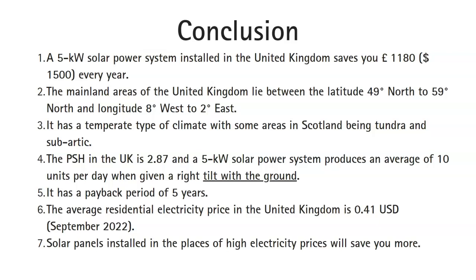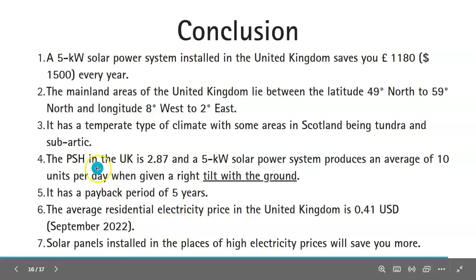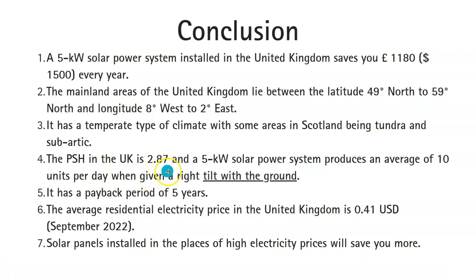So finally, we can conclude that a 5 kilowatt solar power system installed in the United Kingdom saves you 1180 pounds every year. The mainland areas of the United Kingdom lie between latitude 49 degrees north to 59 degrees north and longitude 8 degrees west to 2 degrees east. It has a temperate type of climate with some areas in Scotland being tundra and subarctic. The average daily PSH in the UK is 2.87, and a 5 kilowatt solar power system produces an average of 10 units per day when given the right tilt to the solar panels. It has an average payback period of 5 years.